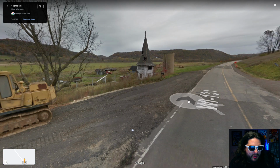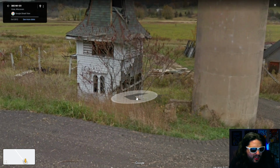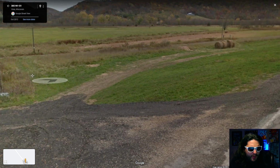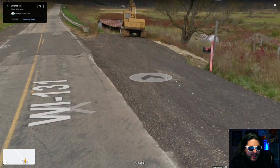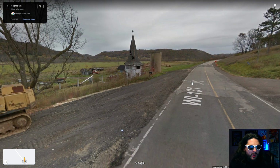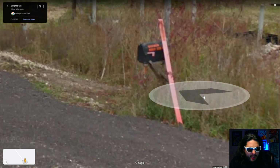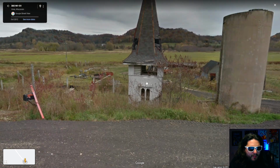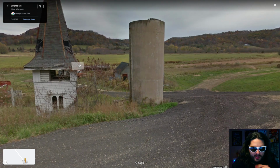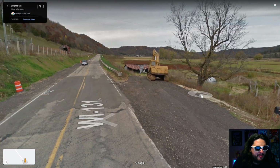Let's check out this. Is this just the steeple of a church? Yeah, this is not a church. This is just the steeple. Interesting. Who removed a steeple and just has it here? Where are we? We are at 380 Wisconsin Highway 131, there's, dang it, I can't read this. There's a church steeple. Surely after 11 years, this thing is not still standing here. But there's a mailbox, which means that this is somebody's property where they receive mail.